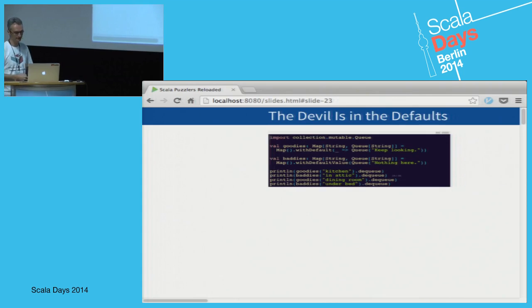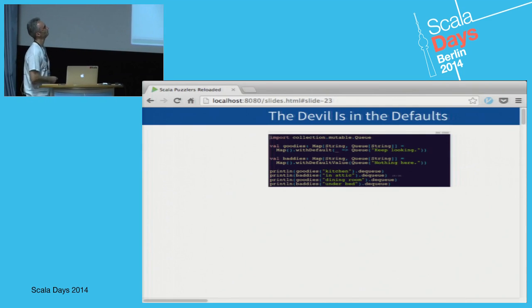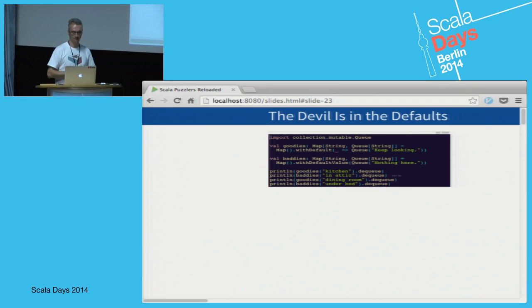Let's move on. The devil is in the defaults. For those of you who attended Martin's keynote, there was a question about this actually after the keynote, so that might give you some hint of what is going on. But essentially, just to walk through, keep in mind we are working with a mutable queue here, and we have two methods, goodies and baddies, which essentially construct a map with some default values specified in two different ways. And then we try to pass some string in to basically get the element from the queue.